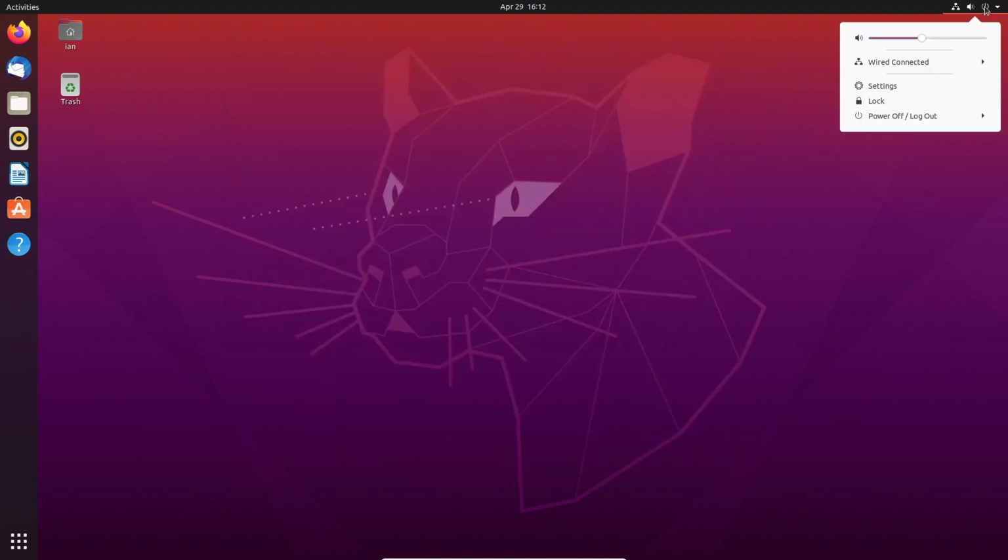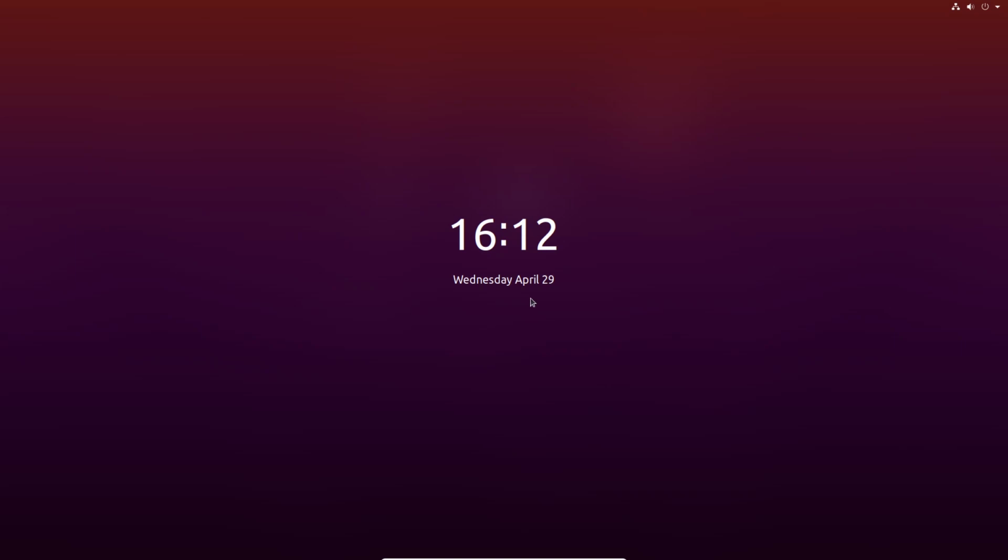And then if you go up to the small little settings-ish widget up here for like the power and the lock, if you lock it, there is a nice blur on your background and a cool animation in between the time and the actual account here, which is really nice looking. I really like that.